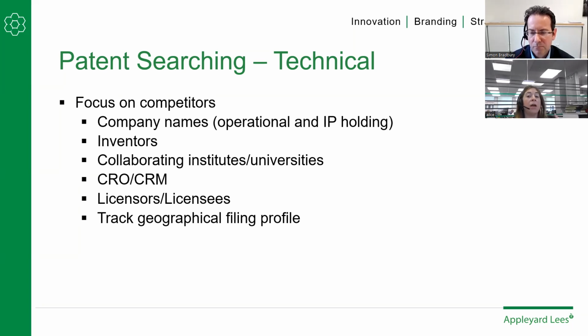They may have IP. The licensors and licensees that now have these patents, what are they doing? Are they also carrying out research in this area? Have they also got their own patents? You can track their filing profile. It's quite common that people will start off with a local application, then file a PCT application, and then always file in particular jurisdictions. That can help you identify where you should search, and helps you narrow down that search and make it quicker.